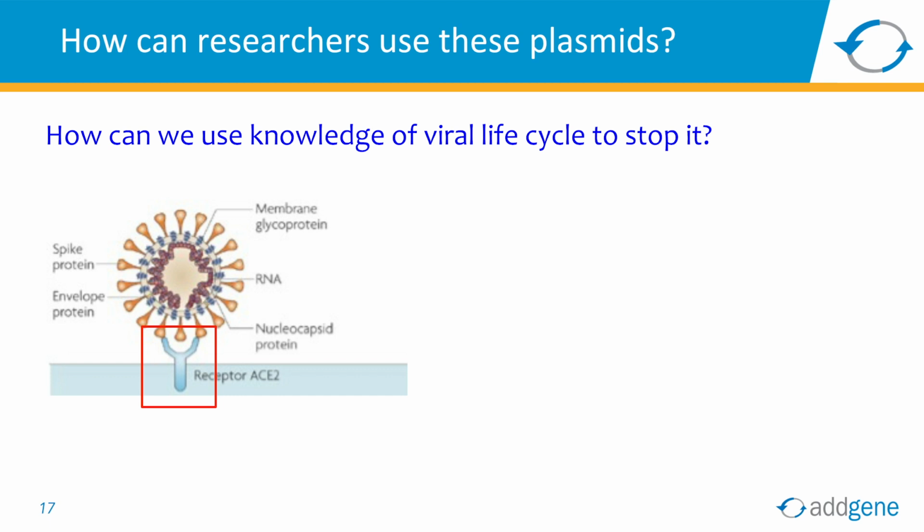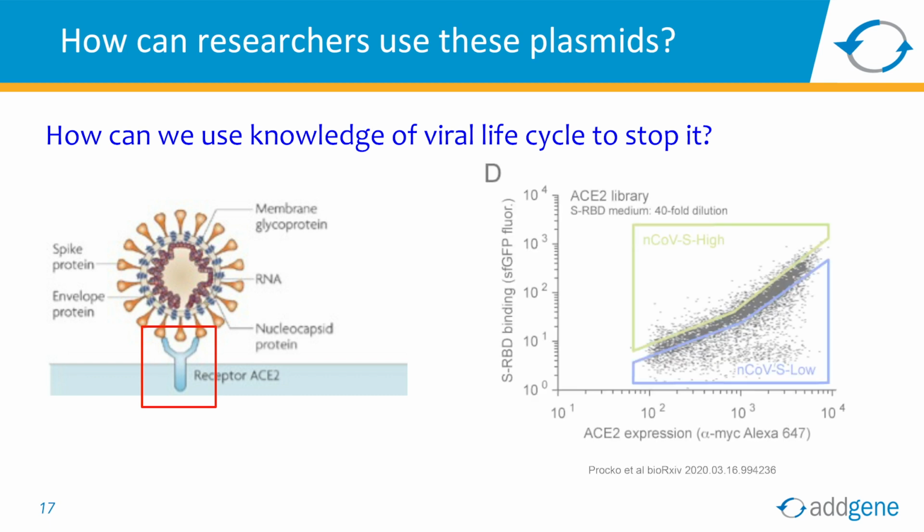One thing that we can also do is use our knowledge of the viral life cycle to see if we can stop it in its tracks. So remembering back to Melina's slide on the viral life cycle, we know that the virus needs to bind the ACE2 receptor in order to get into a cell. So one of the questions scientists are asking is, can we find a version of ACE2 that binds the virus better than our normal receptor does? And the answer to that is, I'm happy to say yes. If you look at the dots in this green box, those dots represent different versions of ACE2 that bind the virus better than the normal receptor.